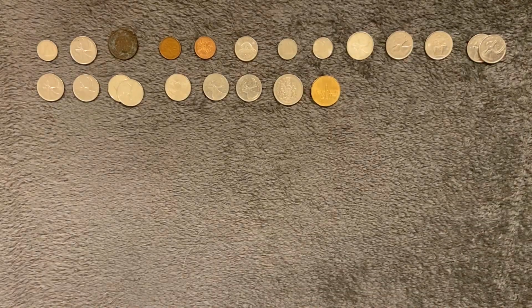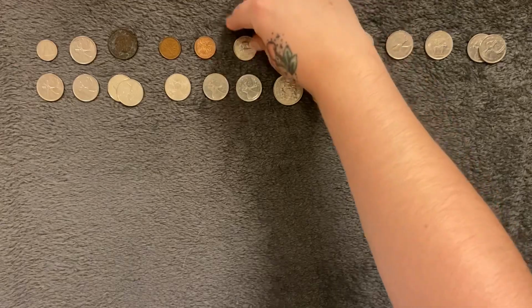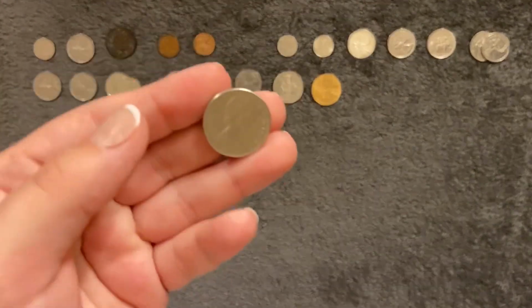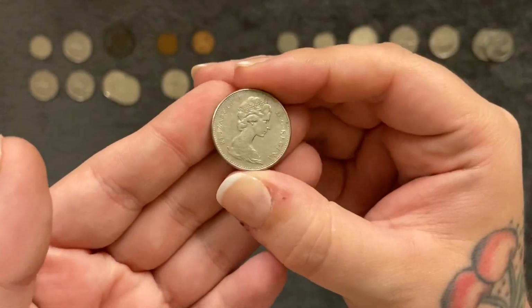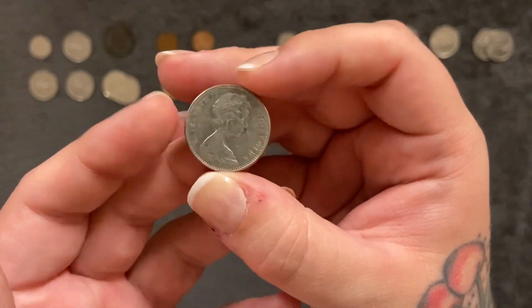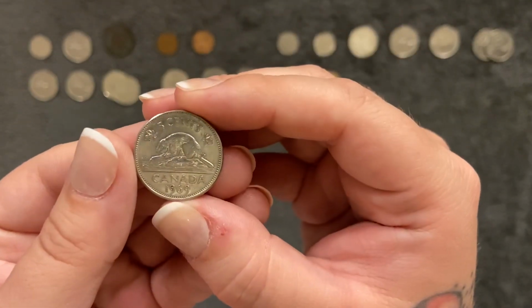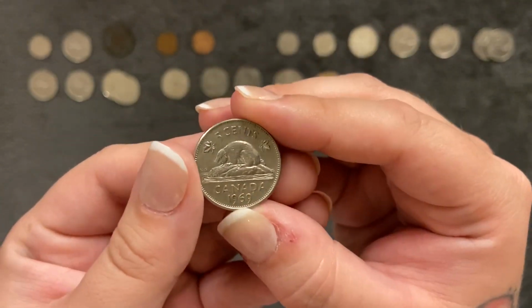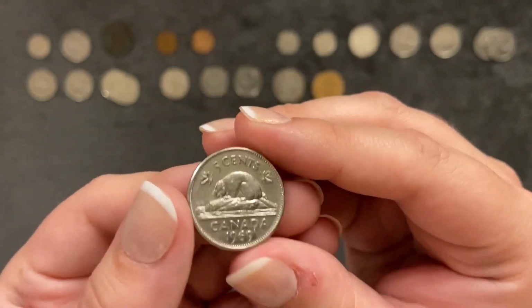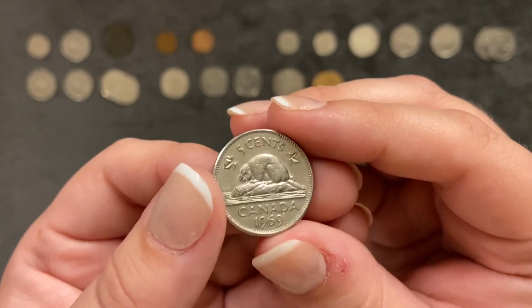Right, next we are on to 5 cents. There's only one of these. This is from 1969. Got Queenie on it again. And there we go, 5 cents. And that is the North American beaver. And there are 27.8 million of these.